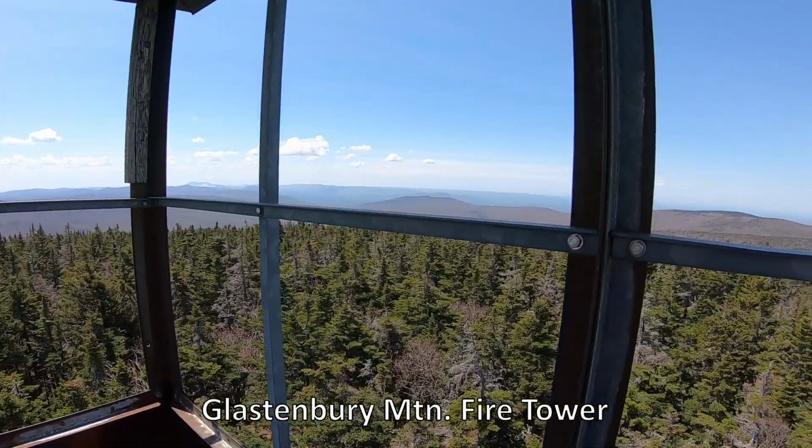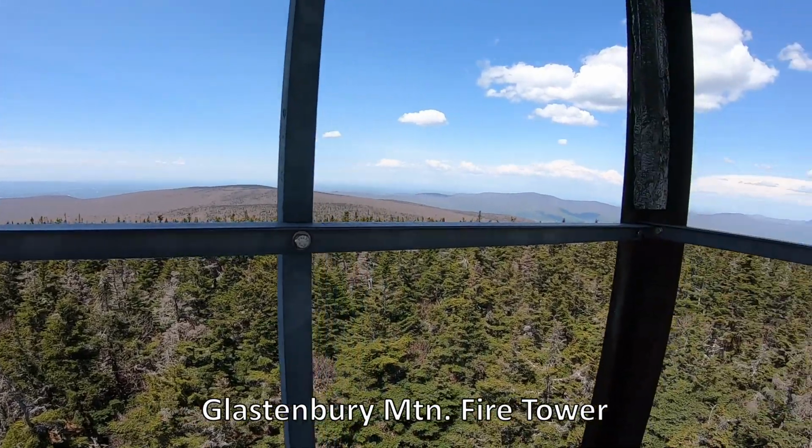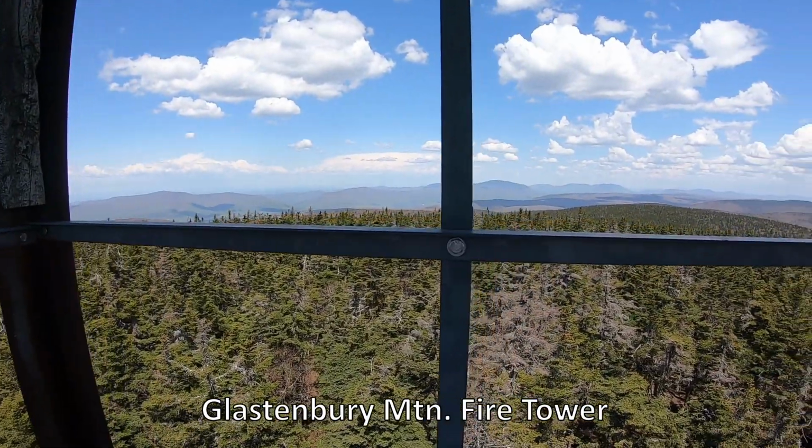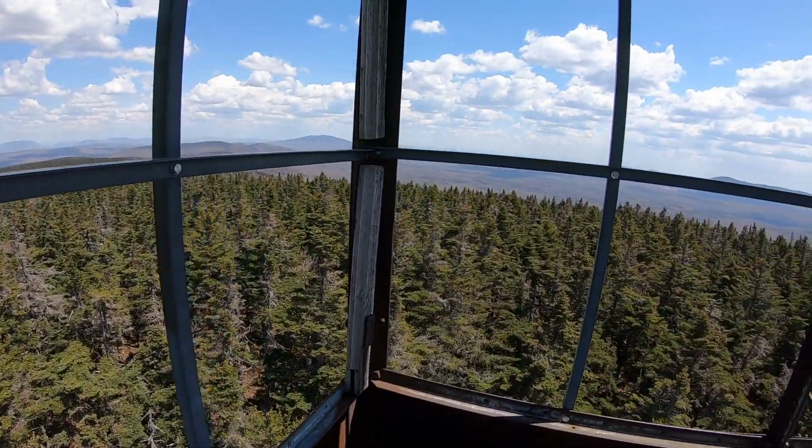So we're on, I guess this is Glastonbury Mountain. Well, less knobby than Glastonbury, Connecticut. Yeah. But couple jokes. Good. Very beautiful.